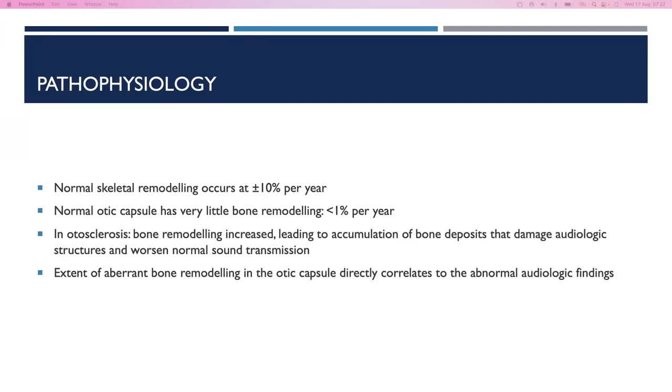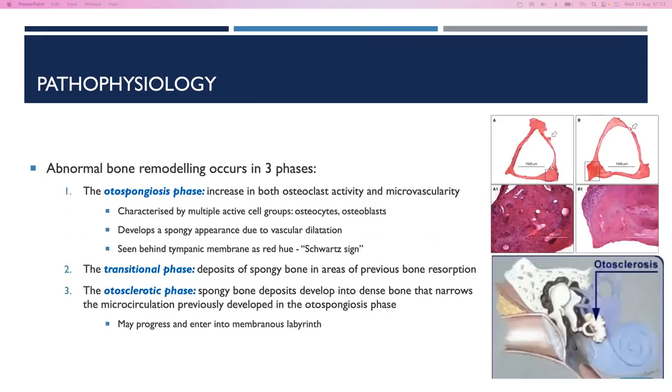Moving on to pathophysiology, normal skeletal bone remodeling occurs at a rate of about 10% a year. However, in a normal otic capsule, we actually see very little bone remodeling, at a rate of less than 1% per year. However, in otosclerosis, bone remodeling is increased, and this leads to the accumulation of bony deposits that can damage the audiological mechanism and structures, and it worsens the normal transmission of sound. The extent of abnormal remodeling within the otic capsule directly correlates to any abnormal findings on audiology.